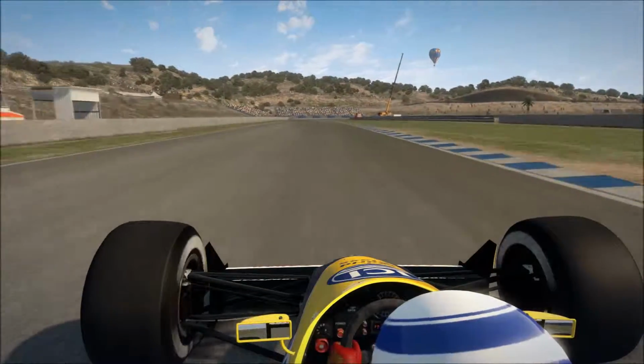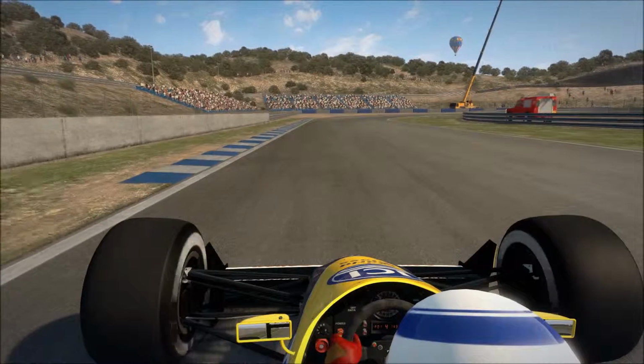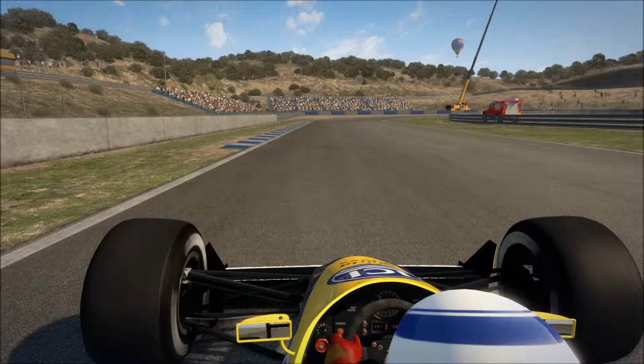The next 2 corners are slightly weird as the braking zone, like I say, is there. Braking zone starts here just before the runoff here. You want to go down into second. The corner is makeable at third, but you're straight. It's a double right-hander here.